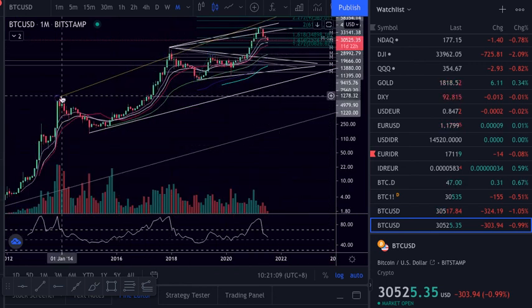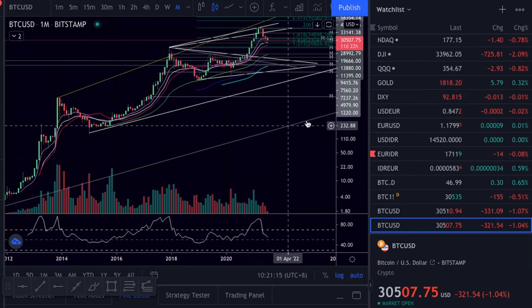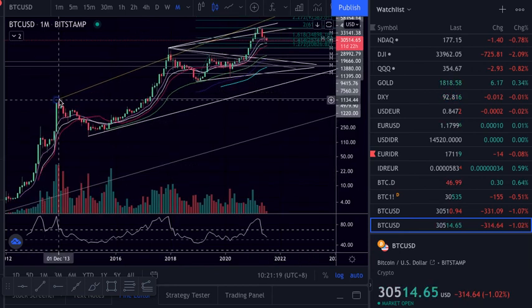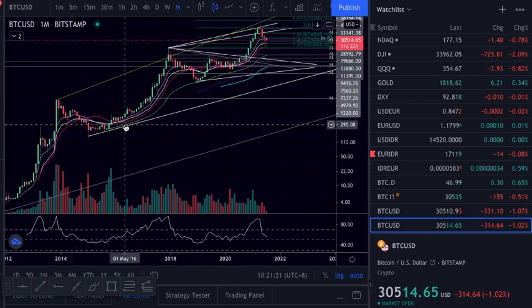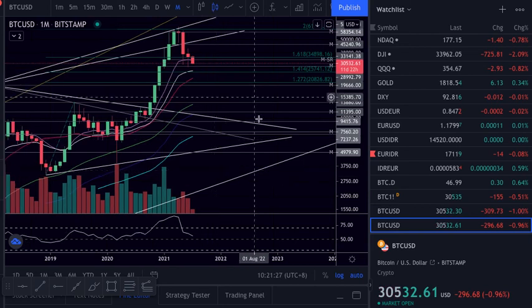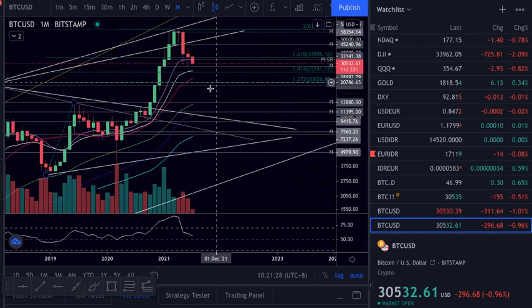Nobody knows if we come to the 1,500. Sometime in the future, we have a trend line here that goes higher, and maybe in 4 years we come to 1,500. Nobody knows, or even lower. So you need to be prepared to use risk management, but I think Bitcoin will go higher, but it needs to come down.